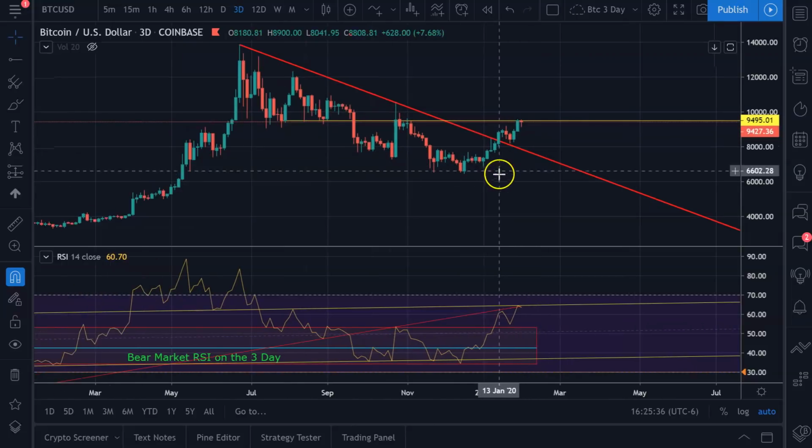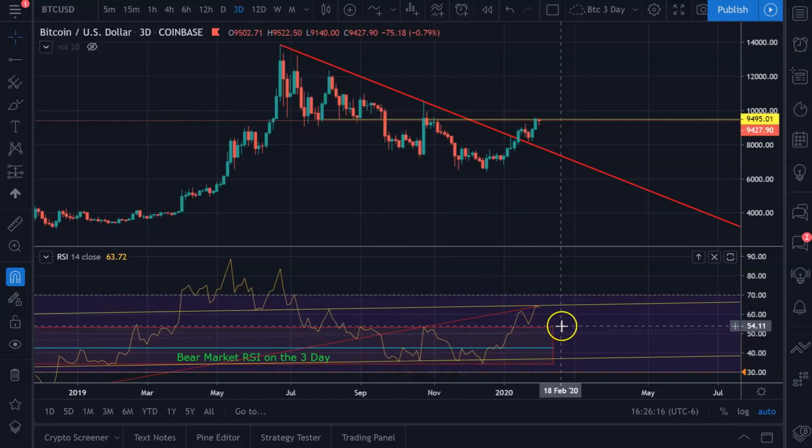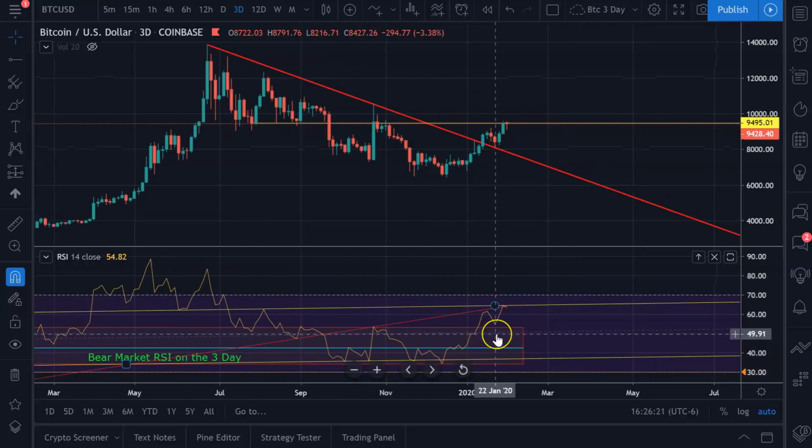Who knows, all right? This red box, we're clearly outside of this red box, so I just leave it on there because who knows, we might come back down inside of it. But this again looks like a bullish retest. We talked about this in past videos.